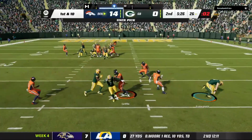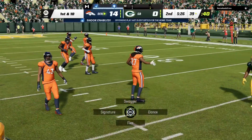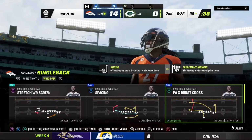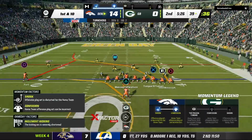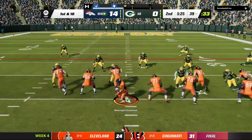Into heavy traffic, and it's intercepted. Shaquille Griffin with a pick. And his guys are going to take over at the 39-yard line. Brandon, this is a veteran quarterback back there. He should know better than to make a throw like this. This is definitely not his best ball, and I think he knew this was trouble the second it was leaving his hand.